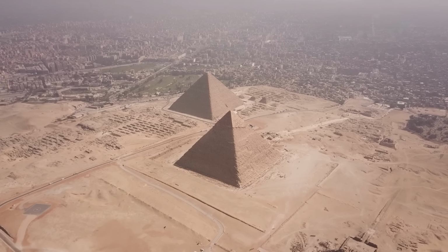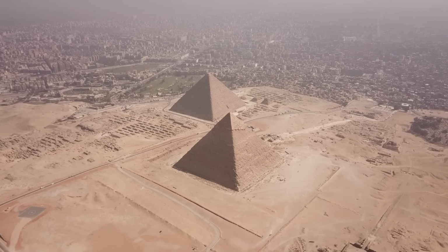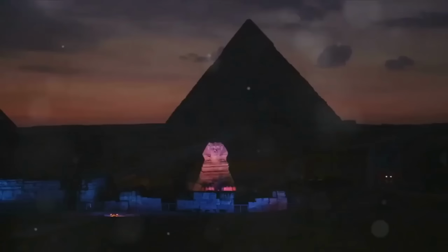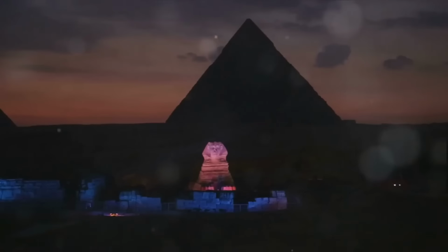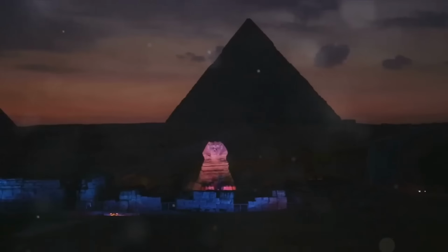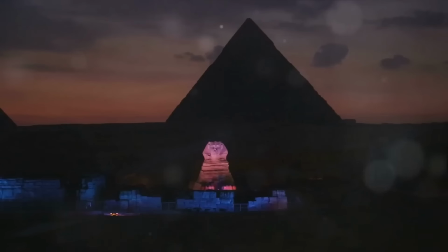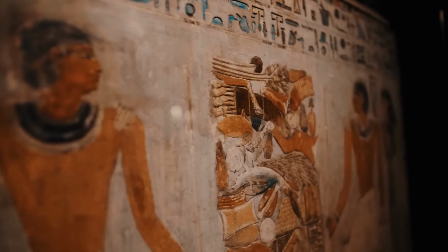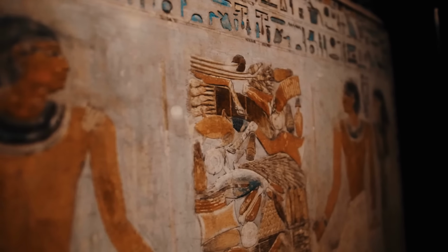The Red Pyramid served as a model for the Great Pyramid of Giza, built by Sneferu's son, Khufu, and considered one of the 7 wonders of the ancient world. The Great Pyramid, with its precise alignment to the cardinal points and its massive scale, remains one of the most studied and admired structures in human history. It continues to inspire awe and wonder, symbolizing the enduring legacy of ancient Egypt's architectural and cultural achievements.